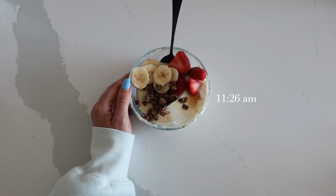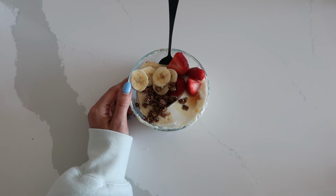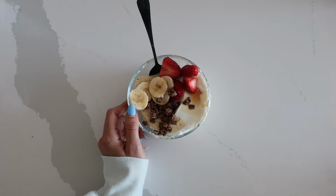Here's a very quick and simple high protein breakfast I eat for you guys. These pancake bowls, so good. I'll leave the exact recipe down below, but it's become one of my new favorites.